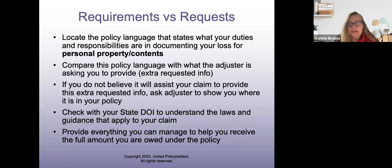And one of the big things is, check with your Department of Insurance to understand the laws and the guidance that apply to your claims. We'll touch on those slides at the back end of the presentation, so that you've got those for reference. Because what you want to do, of course, is to receive the full amount you're owed under the policy. So you want to be working, as Selena said, with the same goal in mind as your adjuster, and you're just trying to come to this convergence to accomplish this.